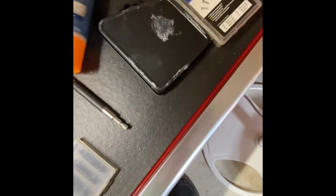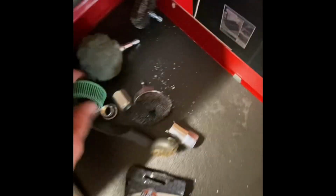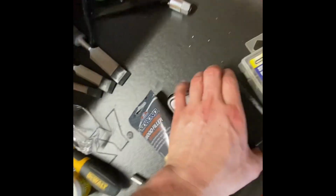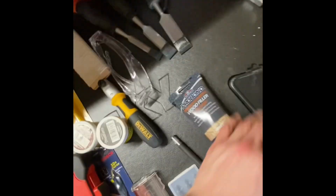Honda makes just absolutely outstanding products. Same with Toyota. These are also super handy, cleaning off like gasket material, things like that. I think these are actually screw remover set. I can't open it right now.